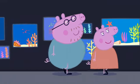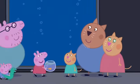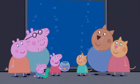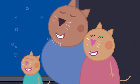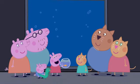Okay. Here is Candy Cat and her family. Hello, Candy. Hello, Peppa. Meow. What are you doing here? We come here all the time. It's better than watching TV. We like fish. We've come to find a friend for Goldie the fish.